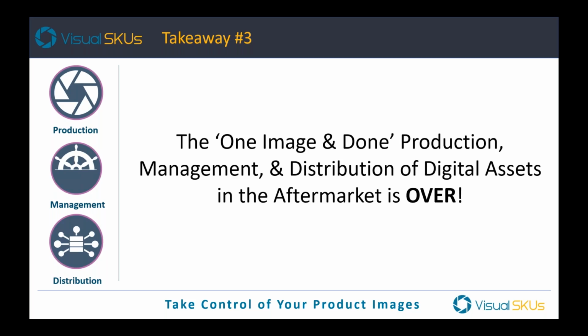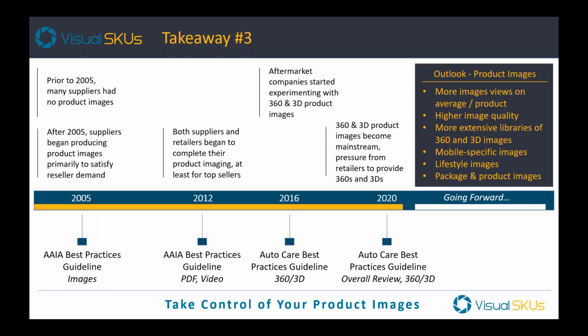In fact, it's evolving so much that it is something that aftermarket businesses need to focus on a continual basis of always producing and, of course, distributing digital assets. Let's look at a timeline. And I think this timeline illustrates pretty well how things are changing over time. We've talked about 2005 when we first developed the industry best practices guidelines only for product images.